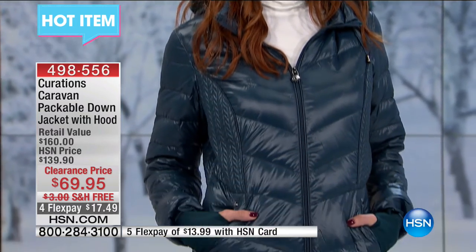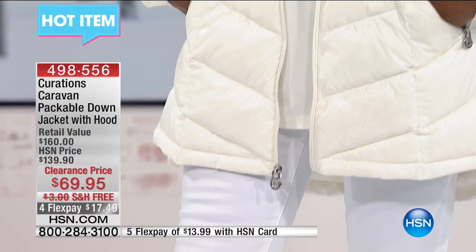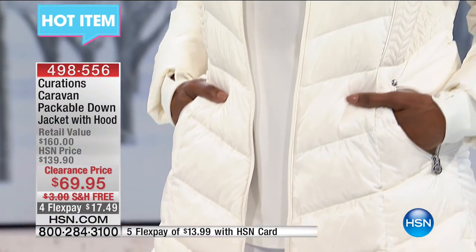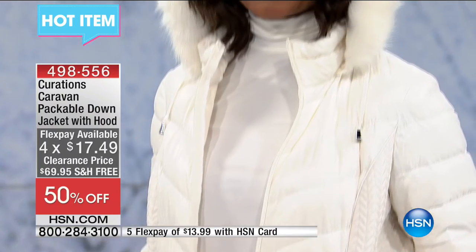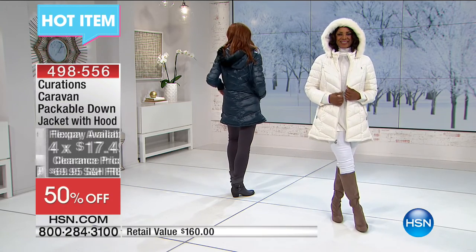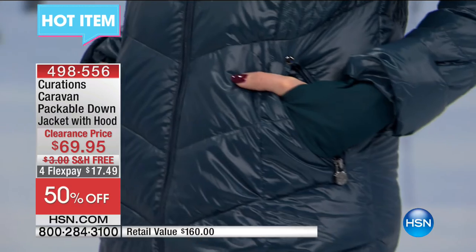This is machine washable. It's tumble dry. It's approximately 31 and a half inches in length. You have 80% down fill. You've got to be kidding me. Well, no wonder. This was $139.90. And you know how expensive these can be in retail. I mean, a fortune, especially when you have that quilted design. So you have absolutely no bulk whatsoever in this jacket, and you have the ultimate in warmth.